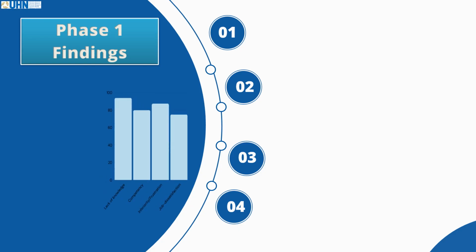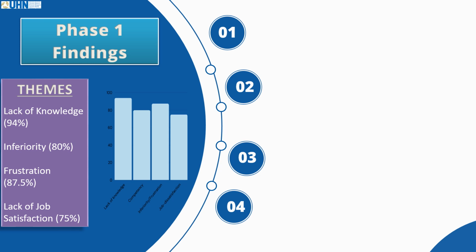Phase 1 findings were achieved through semi-structured interviews carried out virtually via Microsoft Teams. In vivo and descriptive coding was the method used to analyze the field notes that were gathered, and the core themes that came out were a lack of knowledge, inferiority, frustration, and lack of job satisfaction.